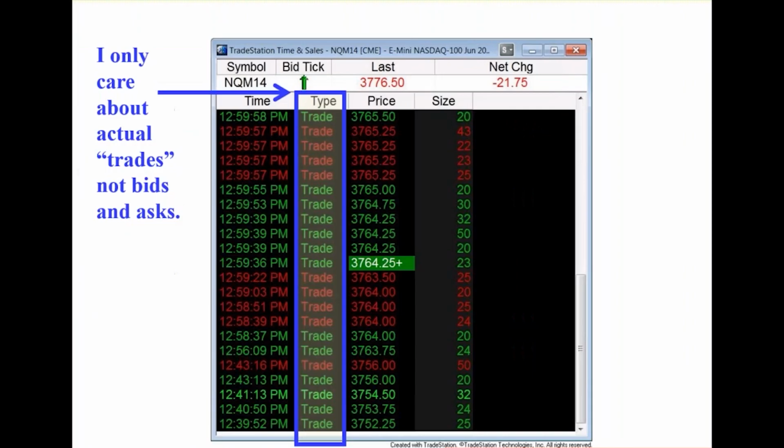Now, oh no, I want to go back and say something else about this. So size is important. Oh, I didn't realize how that came off. I wasn't trying to make a joke there. What I mean by this is going back to professional versus retail volume.